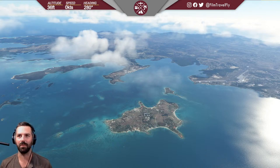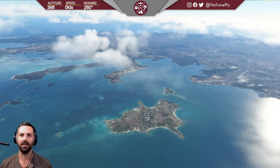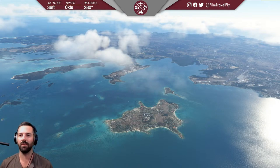Beautiful job with this airplane. I could see why it got over 4-star ratings out of 5. And having flown it now and used it, I can stand behind that. They did a wonderful job. It's a little touchy. Might just need to get to know the airplane more.